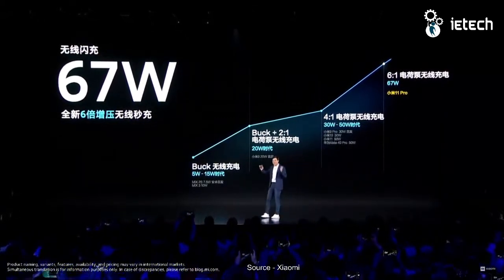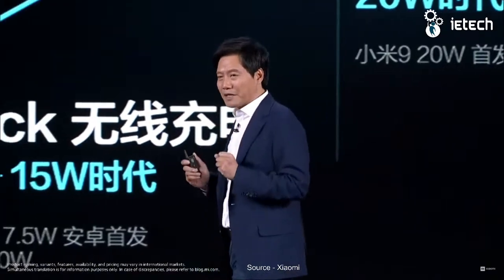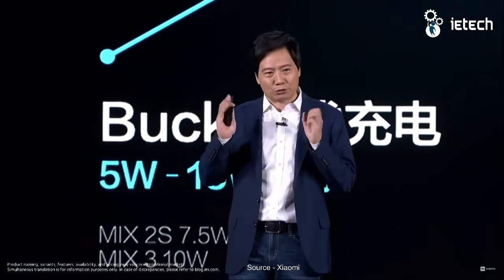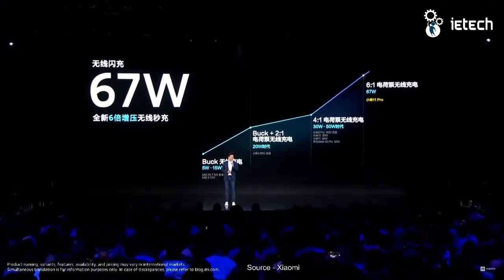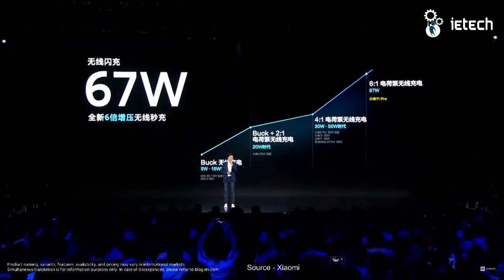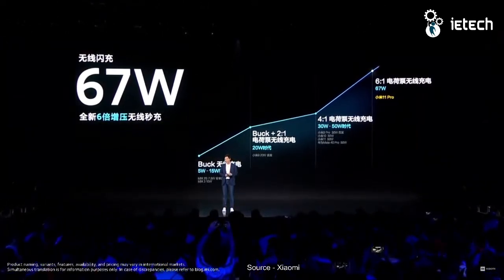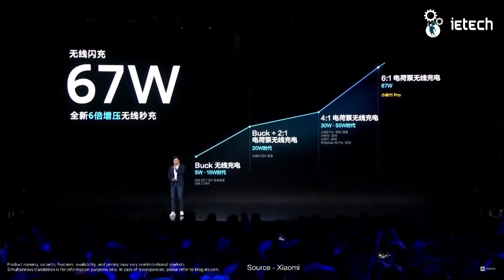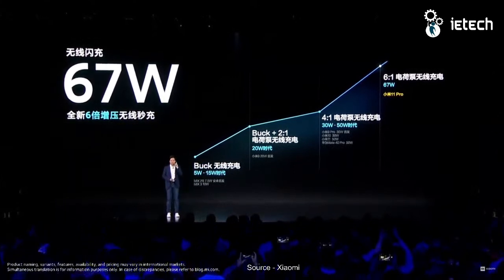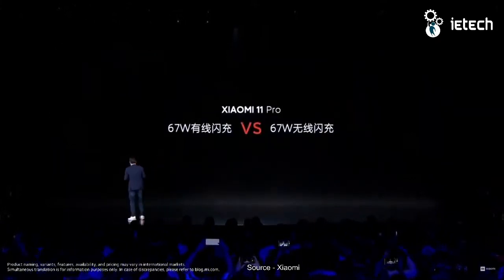I won't elaborate on it because I don't want to make this launch a lecture, but we do have detailed introductions with detailed configurations, and the test result actually surprised me because it is on par with the wired charging technology. It has almost the same charging efficiency. Do you believe it? Let's have a look, with our wired charging technology against our wireless 67 watt charging mode.